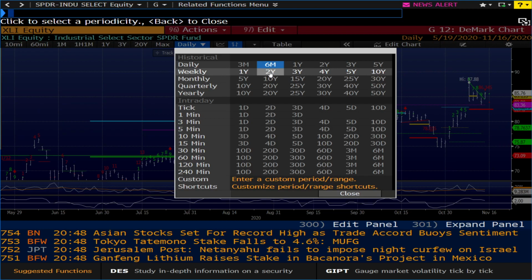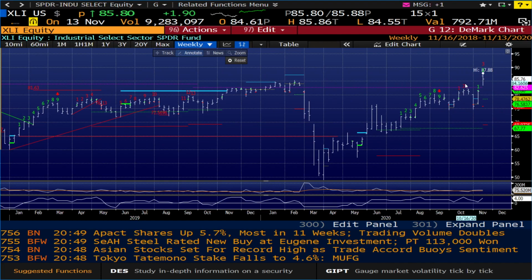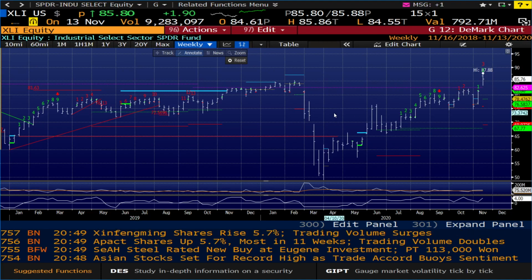On the weekly time frame, the 9 expired, and now the 13 is counting out, and we're only on bar 3. So this looks very bullish as well. So how to reconcile the SPYs, the Qs, the IGV, the XLI?